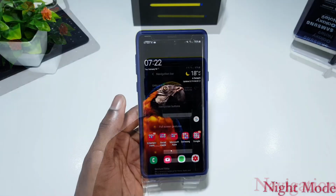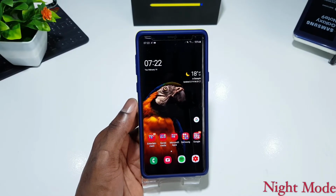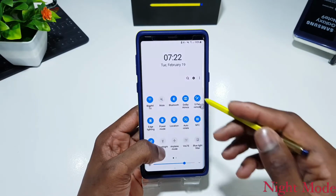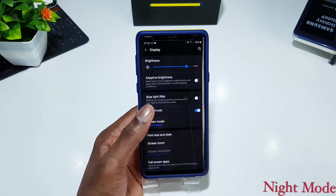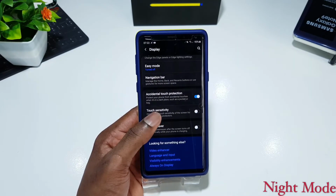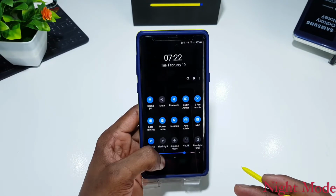That's it. Y'all know I've always been a big fan of black background, dark screen. The night mode, in my opinion, is a great feature. To access that, you simply get into settings, you scroll down to display, then night mode. You turn it on just like this. As you can see, everything goes into a dark screen, a black background. Even the notification panel is all black.